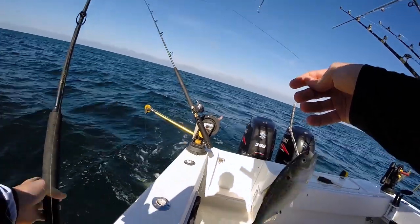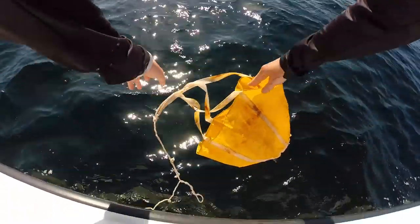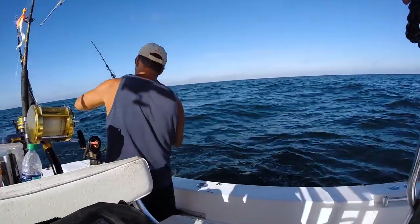Catch and release. It was pretty action packed. They were hitting our pogeys on our kingfish rigs, and it didn't take us long for my dad and myself to each get two kingfish. In Florida, that's what the limit is, two fish per person per day. Once we caught those fish, the bite was still going on. It was still early in the day.